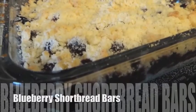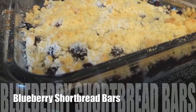And this here, the sauce, we're gonna let the butter melt and everything kind of come together, and we'll just whisk it every now and then. So while that's sitting there doing its thing, we're gonna go start our dessert. We're gonna start our blueberry shortbread bars.